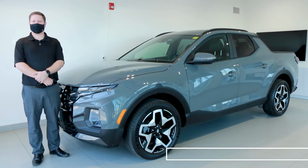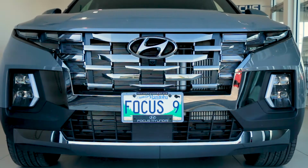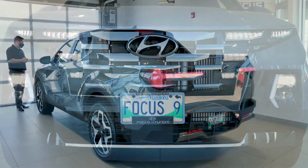And today we will be going over the all-new 2022 Santa Cruz. As you approach the all-new 2022 Santa Cruz, you will notice the very unique cascading LED running lights and LED headlights. Definitely very unique on this vehicle.